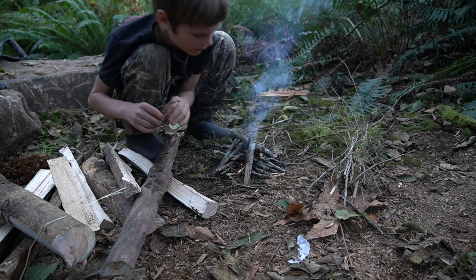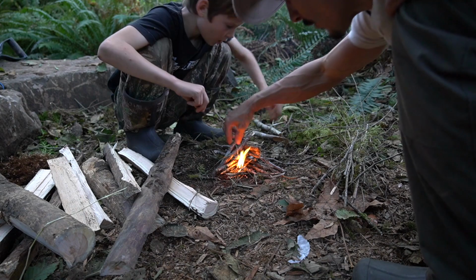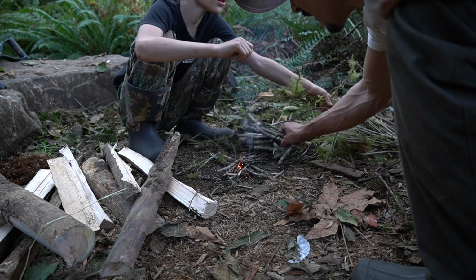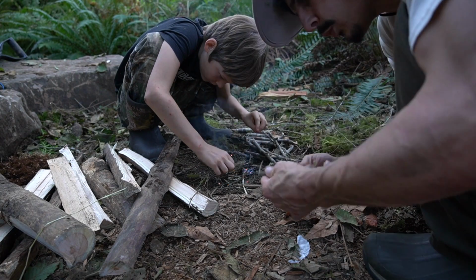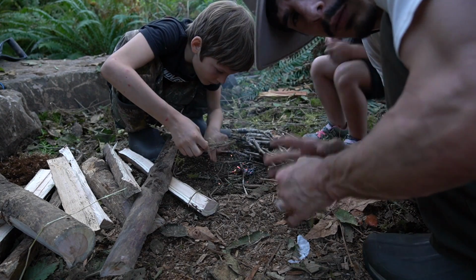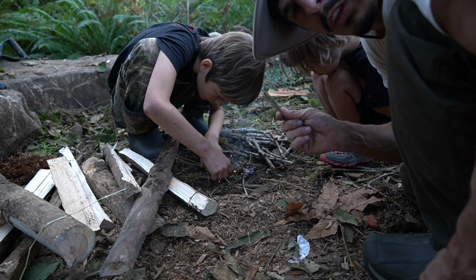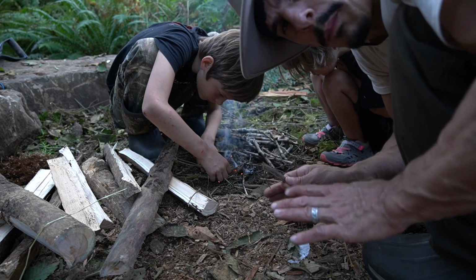So Agent Axe, he did a great job. Oh, there's some. Getting this going. You still got some coals in there. Let's take these big sticks off. One thing to note, here's a good way of thinking about it. When you have a little fire going, before you have some good coals underneath it, you never want hungry flames up in the air without something to eat.